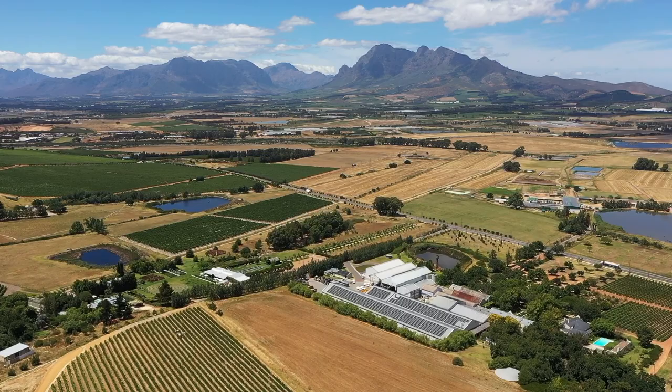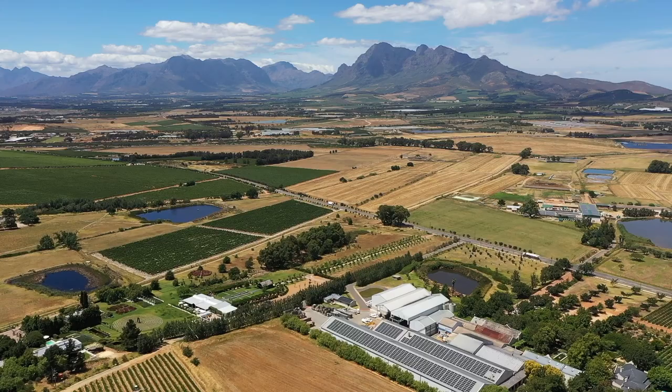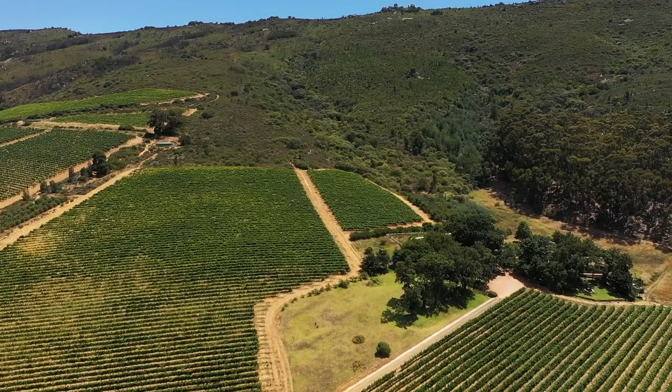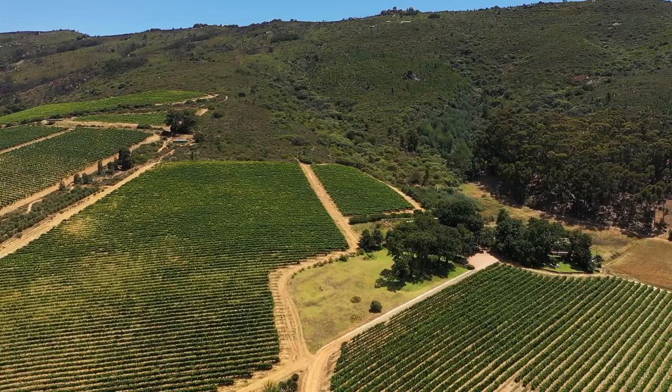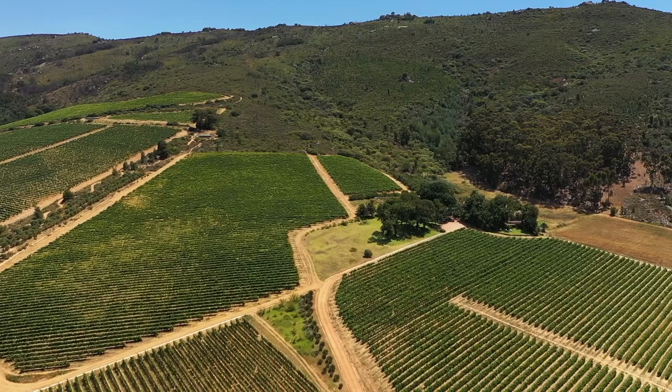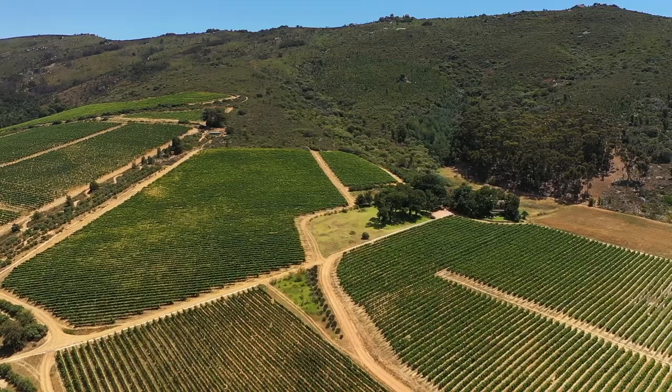So we take a lot of time in identifying how to plant the correct vineyard in the correct area or soil. For example, most of our white wine will come from our Darling vineyards because it has a good maritime influence, better for white wine production. And the Paarl area is hotter, so we focus more on Shiraz, Pinotage, and some other Rhone varietals. So for us, it's about making sure that the right vine is planted in the correct soil to best showcase the characteristics of that particular variety.